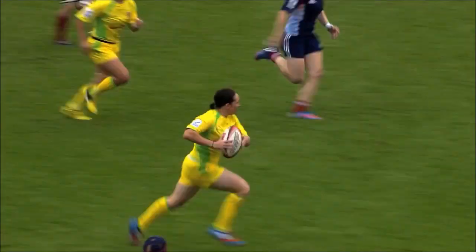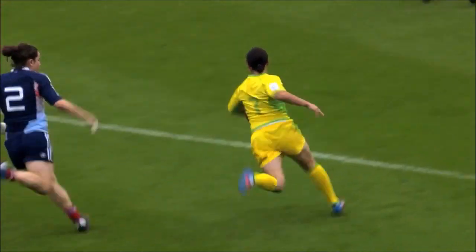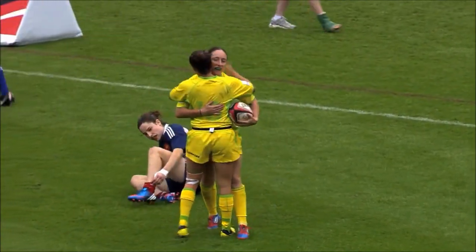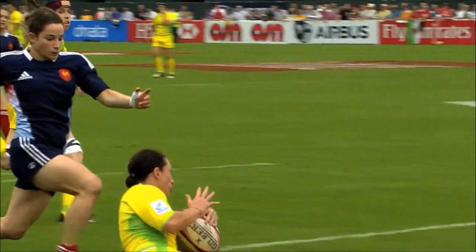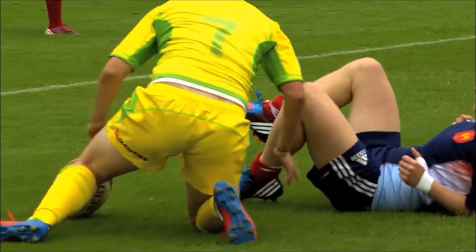Looking swift and slick. Kobe Jane Morgan leaves it to Tricia Brown, and that's a terrific orthodox try. Skills, pace, great passing. Terrific. Well, Tricia Brown, really a tremendous experience.